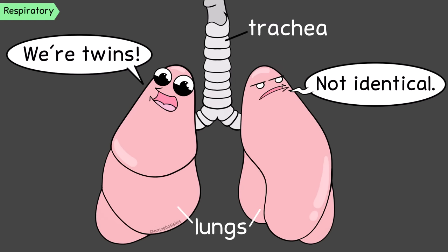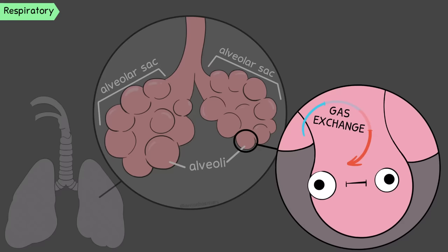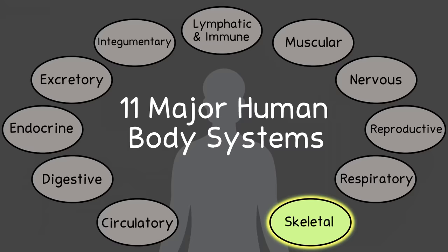This system includes structures like the trachea and the lungs. Alveolar sacs in the lungs contain alveoli, where gas exchange actually occurs. Gas exchange happens in the alveoli because the alveoli have thin walls and lots of surface area in direct contact with capillaries. And finally, number 11, the skeletal system.